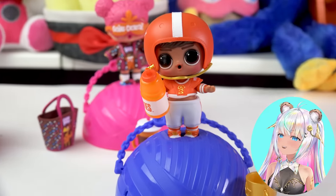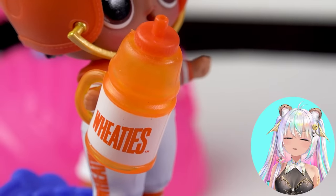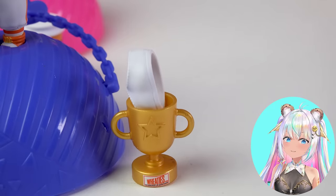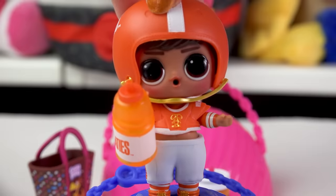There we go. Now we got him all set up. It looks like a little orange Gatorade bottle, but instead it says Wheaties on it. He's got his trophy cup right here. And I guess I'll fill it with his undies because I couldn't get them on him. So they're his undies too. Hey. All right, one more.